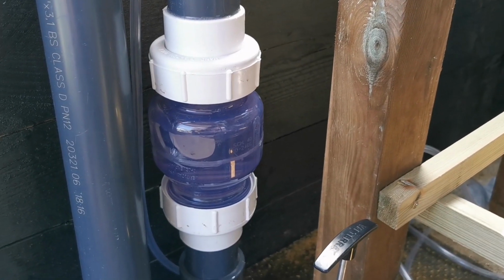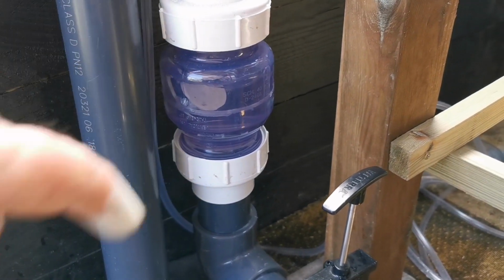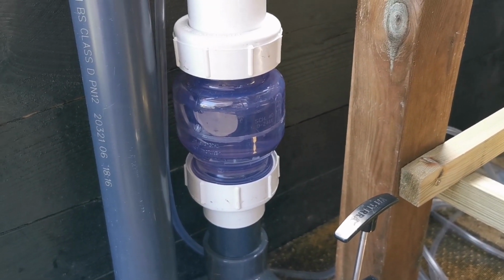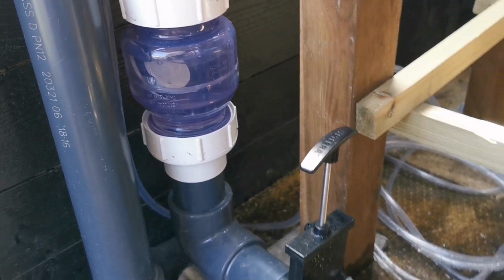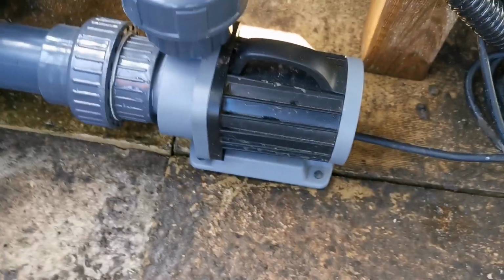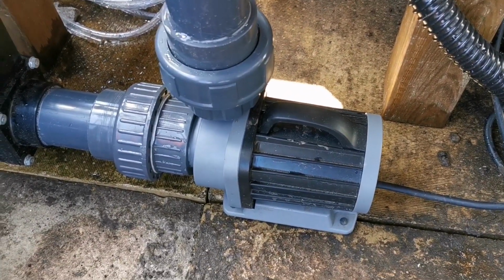Sorry, I forgot to say. The one-way valve, non-return valve, sorry. I was a bit concerned after Martin's comment about, how do you say it, priming the pump. I was a bit concerned about it.